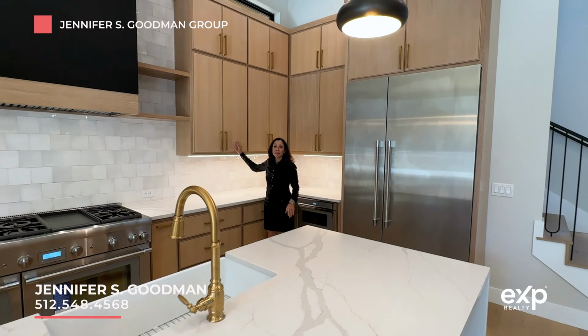And our appliance package includes Thermador. We've got your oven, we've got your microwave, we've got your dishwasher, and this 6-top burner with a beautiful griddle on top. Now, another feature that they put in this house is this black hood. I've never seen a black hood in any house that we've shot this year, or in fact, anything that I've been in. And I have to say, it's a really bold move. You're gonna see a lot of black in this house as we go throughout, and it's very grounding and it's warm against the grains of the wood.